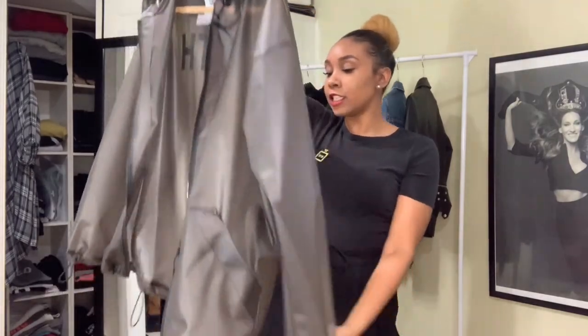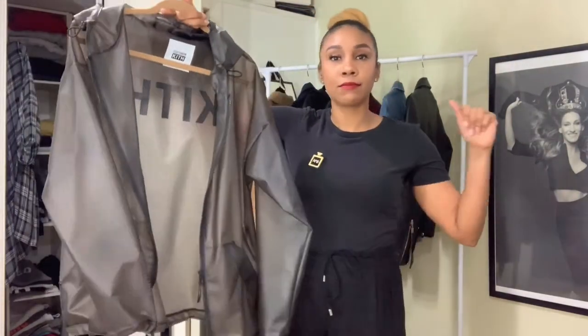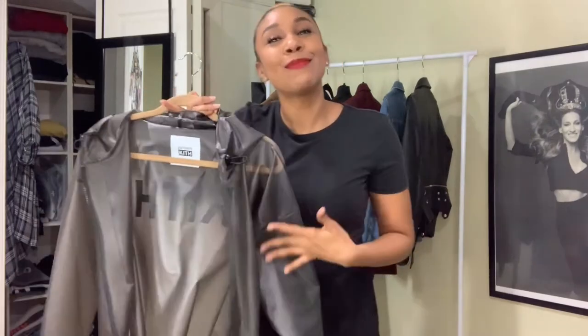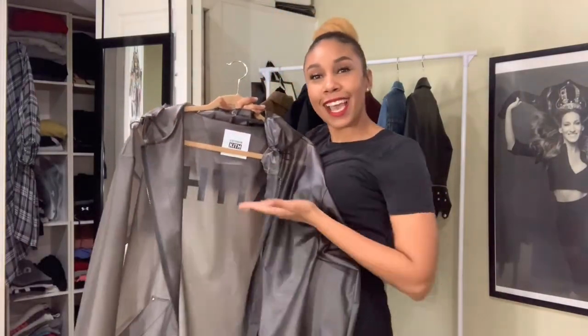And one of the things that I love about this is you're not going to see a lot of people wearing this around, especially in Maryland. I'm from Maryland, DC area, DMV, and you're not going to see a lot of people, number one, wearing Kith, and number one, wearing this. This jacket is just, like, when I tell you, this is cold, okay? This is cold. This is me. This is me me. It is me.